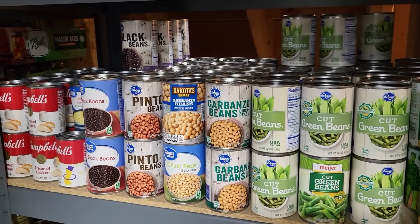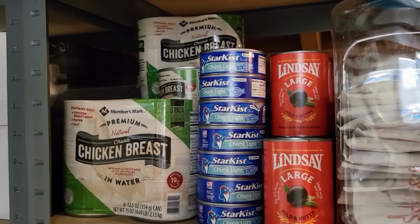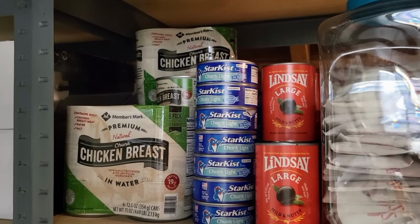And then if you go up, you see some of my canned meats. I don't have a ton, but I do have some canned chicken that I bought at Sam's. I am super impressed by this canned chicken, and I'm going to start slowly adding to it, a couple times a year, I think. So I have, I think, six of these six packs right there, as well as tuna. I have a full 12 pack back there, plus those cans in front. I have a lot of meat in my freezer, so that is obviously where I normally get my meat, but it is nice to have some shelf stable meat as well.